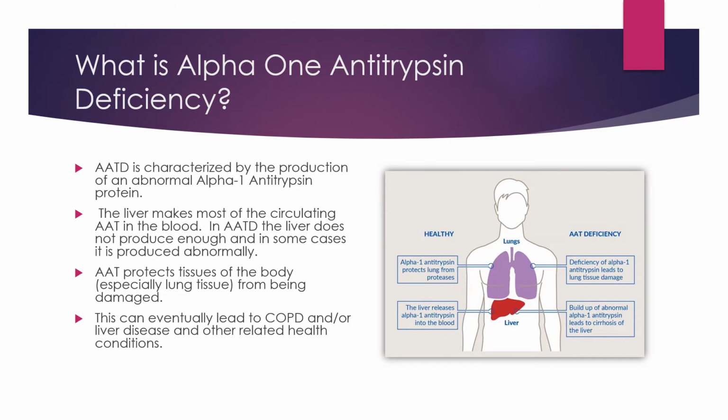Alpha-1 antitrypsin deficiency is characterized by the production of an abnormal alpha-1 antitrypsin protein. The liver makes most of the circulating alpha-1 antitrypsin in the blood. So for a person who's deficient, the liver is not producing enough of this important protein, and in some cases, it's producing it abnormally, and so it can't exit the liver correctly. Alpha-1 antitrypsin protects tissues of the body, especially lung tissue, from being damaged. And without that protective protein protecting the lungs, it can lead to COPD and liver diseases and other health-related conditions. For purposes of this research study, I'm focusing on COPD and lung-affected problems.